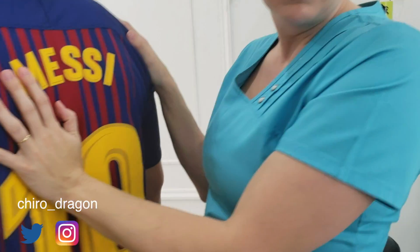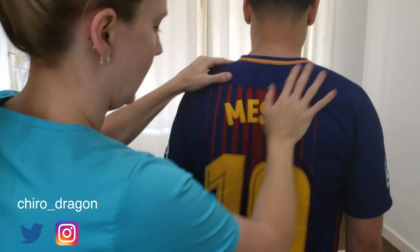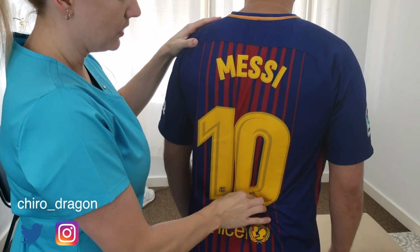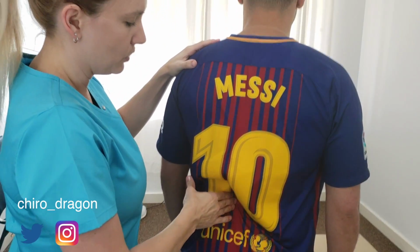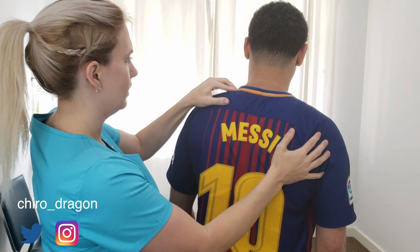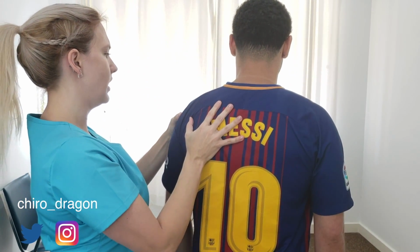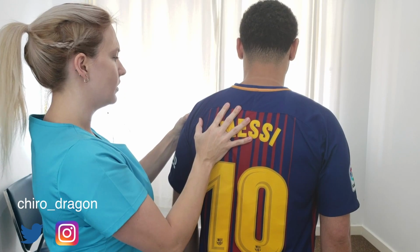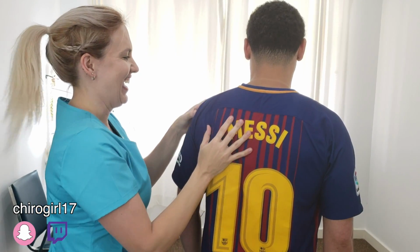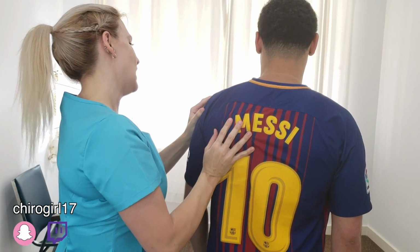Don't hurt me, though. I won't hurt you. He's saying he has low back pain. I feel tightness on both sides, but the left side is definitely more swollen than the right. And you're saying right here is hurting him. He's also dislocated his shoulder in the past. The nurses tried to put it back in several times, and they were successful.